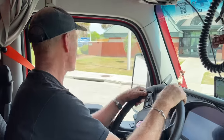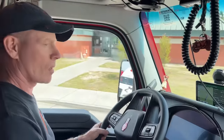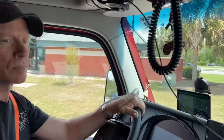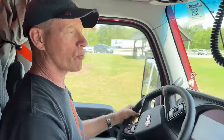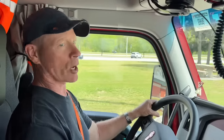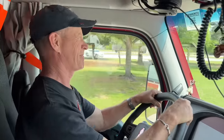Thank you, South Carolina rest stop. Oh, musical. Your door is open. What? Oh, that's actually something I noticed. It requires a little more. Kenworth requires a firm hand. Real truckers know how to close the door on a truck. Oh, low blow.